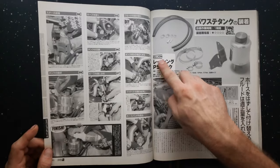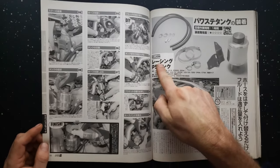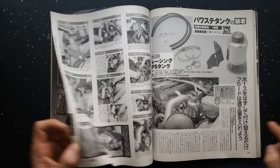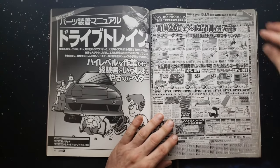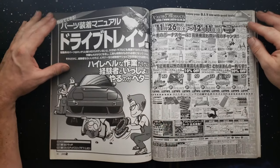Who makes it? Billion. Billions and billions of parts. Over we go. They've got billions of parts. None of them are very high quality. Parts, tools, I mean.